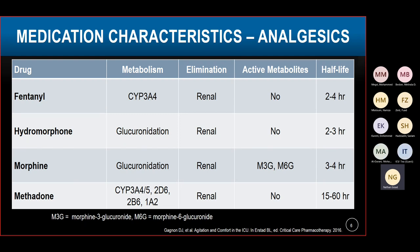And morphine used to be considered the gold standard opioid, and now that we have newer options, it's not used quite as much. It's relatively hydrophilic, and so it has a slower onset and is relatively less titratable. And the big thing with morphine that we have to remember is that it does have active metabolites, and those active metabolites will accumulate in renal impairment.